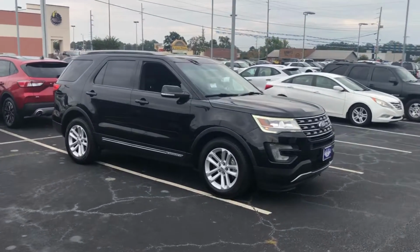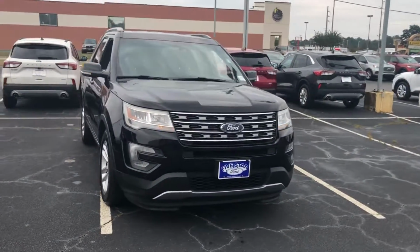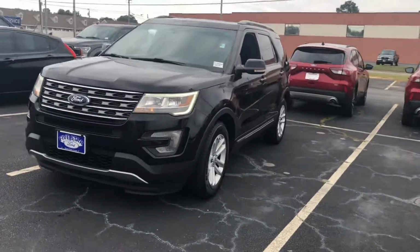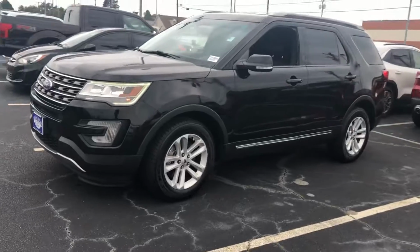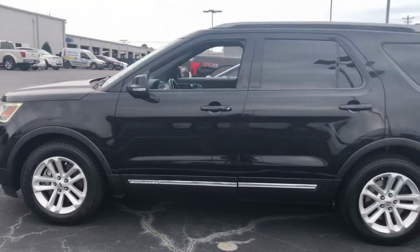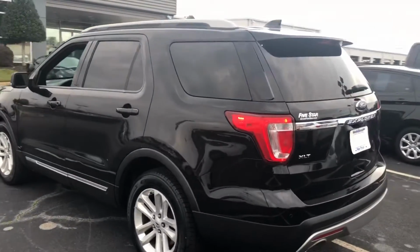All right, man, this one's here and it actually has more options than that Edge had. So it's got remote start. I don't see any major damage. I mean, it has a few minor little nicks and stuff, like anything you'd expect in a car with this, you know, being used, but it's not damaged like that other one is by any means.